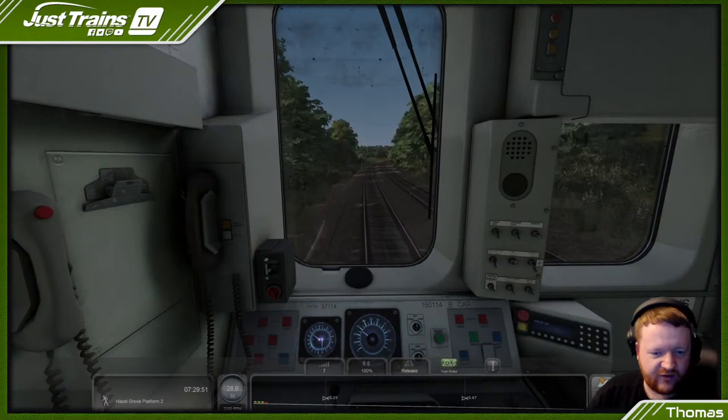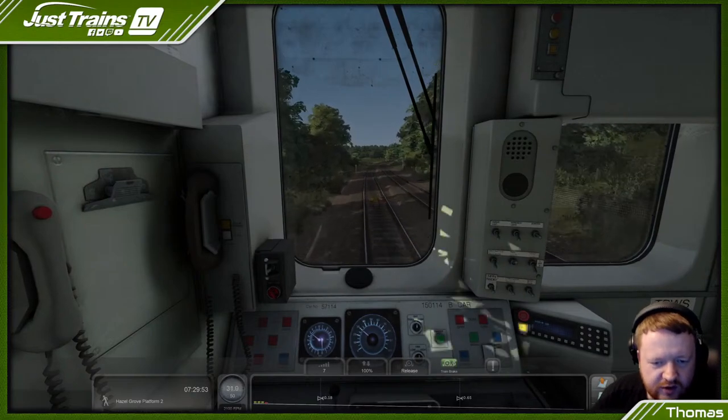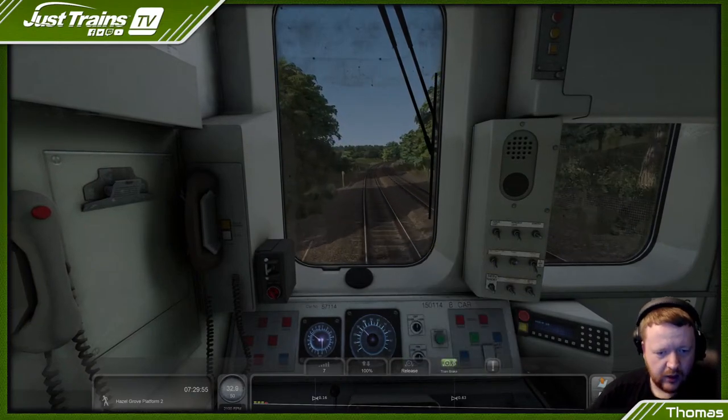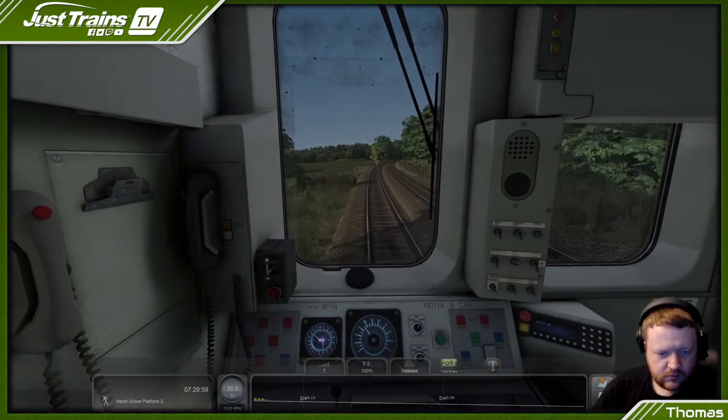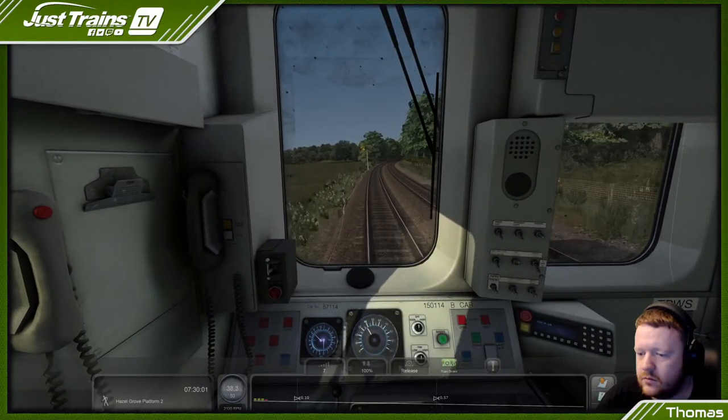The Class 309 Flex train, which this Manchester Buxton is going to be a test route. Interesting. That is interesting.